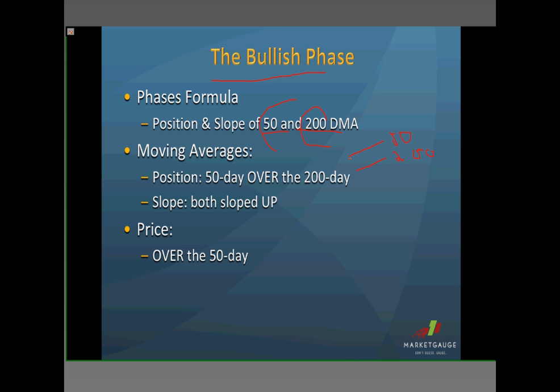Second, and this is simple physics, is the slope. I don't hear too many people talking about slope, but it's incredibly important. So much of the market relates to simple physics, momentum, compression, and slope is certainly a part of it, because as the slope goes up, so does the velocity of the actual movement in the market itself. And so what you want to see in a strong bull phase is the 50 above the 200 and both of these moving averages sloping up.